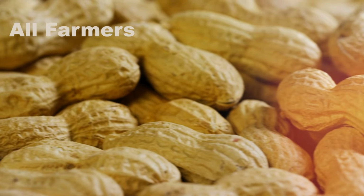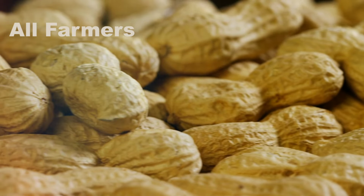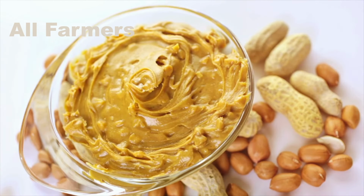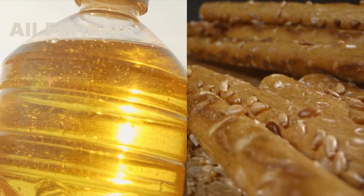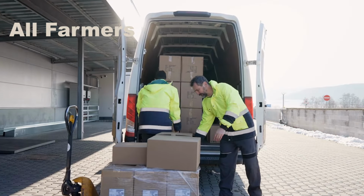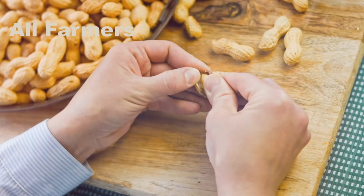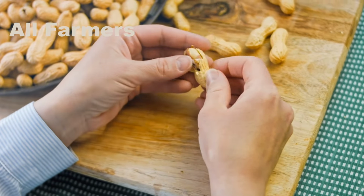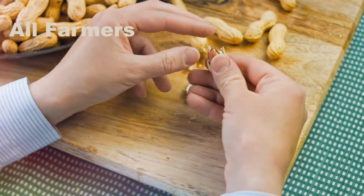Peanuts are incredibly adaptable, with applications spanning far beyond a simple snack. They are transformed into peanut butter, confections, and oil, while their byproducts such as peanut shells and cake find uses in animal feed, fertilizers, and even industrial materials. This video will unveil the fascinating journey of peanuts from the fields to the factory, where they are processed into the golden elixir known as peanut oil.